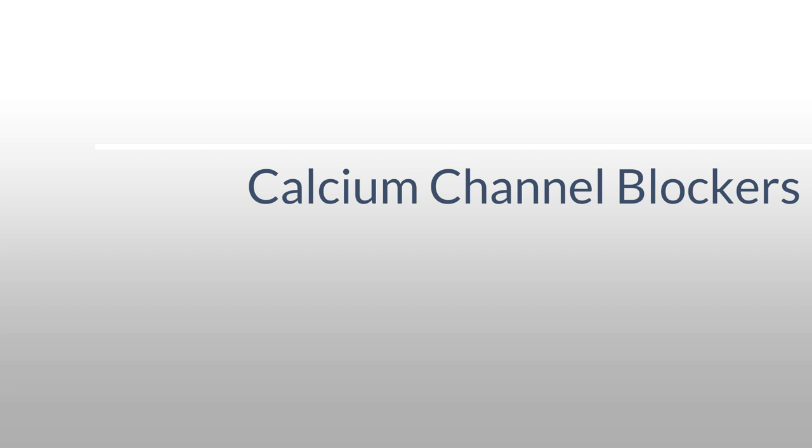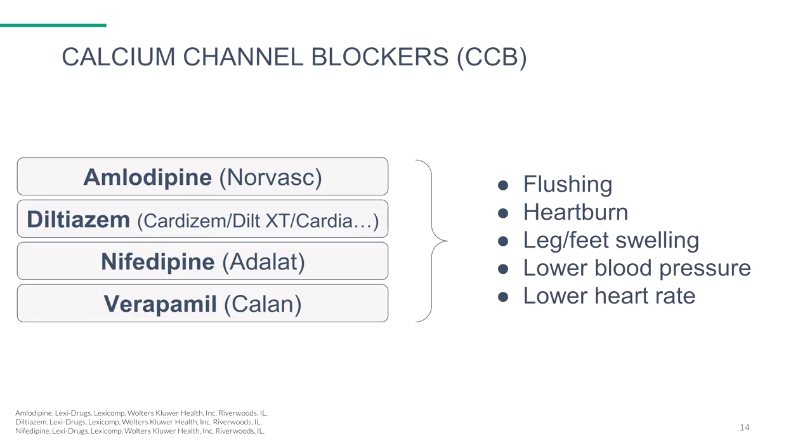So the first class of medications we'll talk about, I'll talk about the first two classes, and then Dr. Kothari will talk about the other two classes. These are calcium channel blockers. A lot of us maybe are already on them. Main side effects of these medications can include flushing. So not only can these medications widen the blood vessels in your lungs, they can also widen the blood vessels just under your skin. So a lot of us may look redder than before we start these medications. That's to be expected, and there are things that we can do. Patients can have heartburn, they can have leg and feet swelling, lower blood pressure, because these medications are also used for blood pressure lowering, and also lower heart rate.